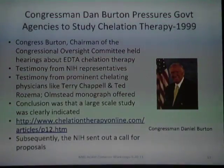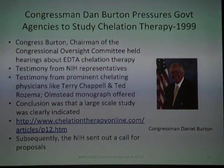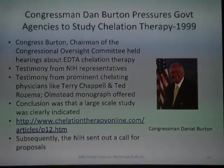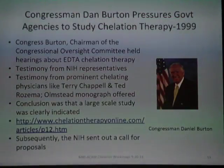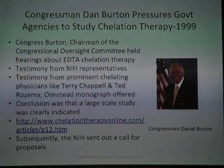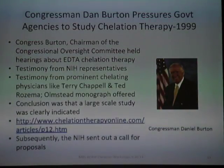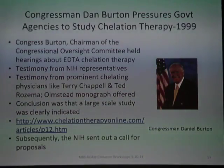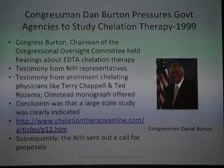And then as a result of this, he pressured the NIH to send out a request for proposals so that they would fund a big study on chelation therapy. So that happened another year or two later. And they submitted the request for proposals. And then NIH had an evaluation hearing, which they always do for proposals that they're going to possibly fund. And I was asked to be on that committee to listen to the proposal.